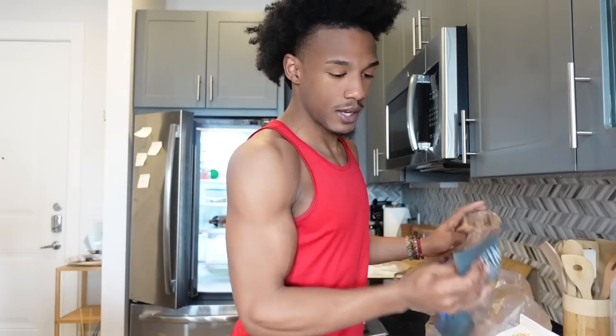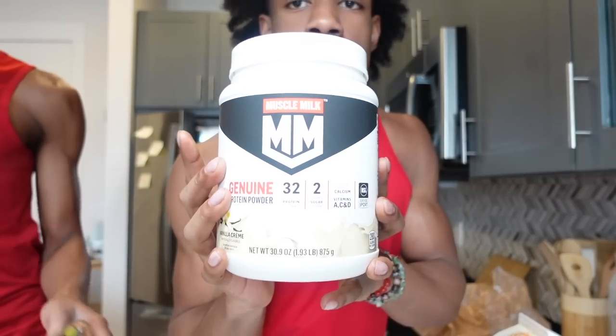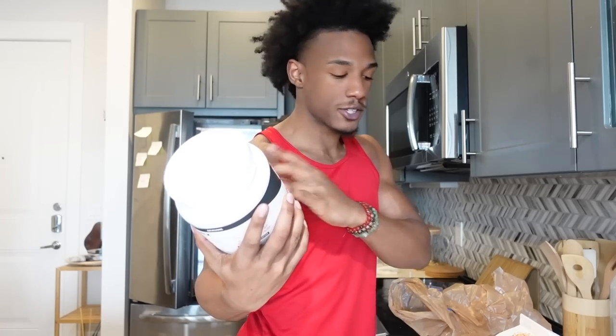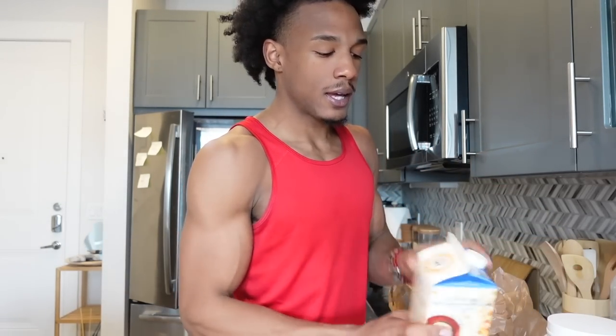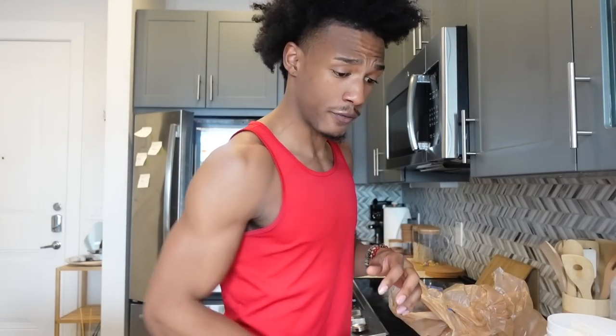But got some more protein stuff, got some more Muscle Milk. I wanted to try a new one at Kroger because I usually be having different ones, but I guess they were sold out. But this has the most grams of protein, 32 per serving, so per scoop. So that's like 64 grams of protein. Now I got my oat milk. Yeah, I know I ain't been on dairy at all. It's been a month now.